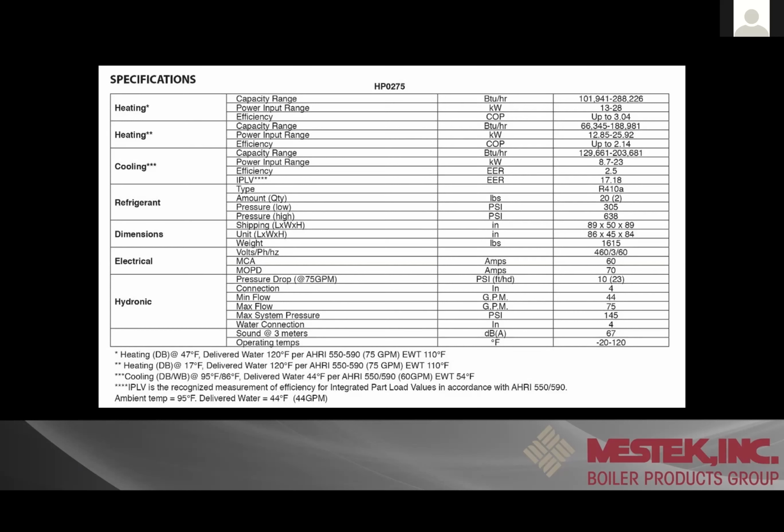And a lot of this is based off that it is inverter. So you have your hertz of 30, 60, 90. And that's how we're kind of rating it that way. Power input range. Hold on, I don't want to tell you that one. Let me just go here.